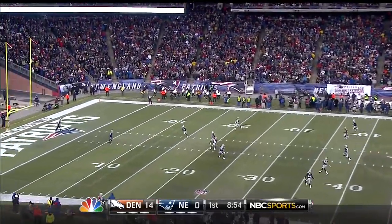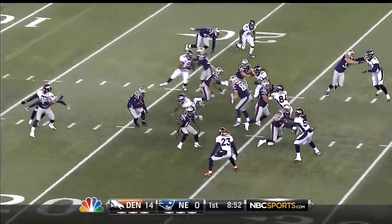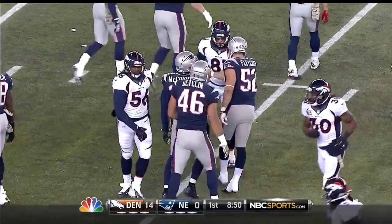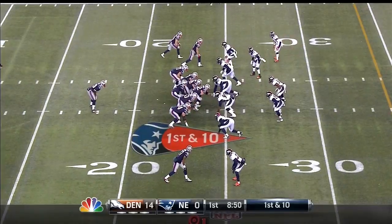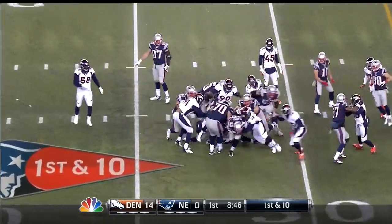Prater's kick. The wind will hold it up. Run back from the 9-yard line. This is Devin McCourty. And the tackle is made up at the 24-yard line. Gigantic comeback in the '06 playoffs, which led to an eventual Colts Super Bowl win.